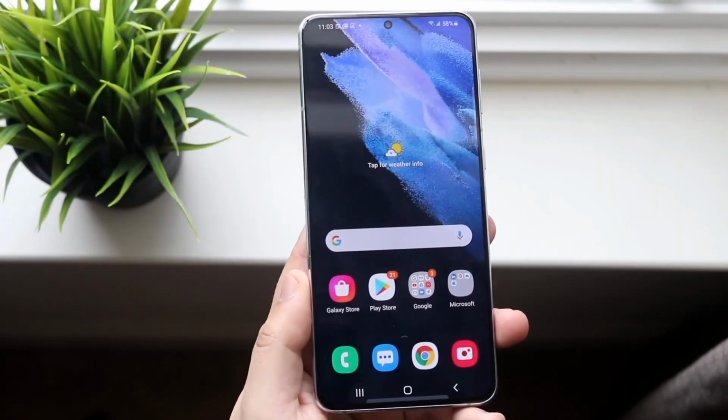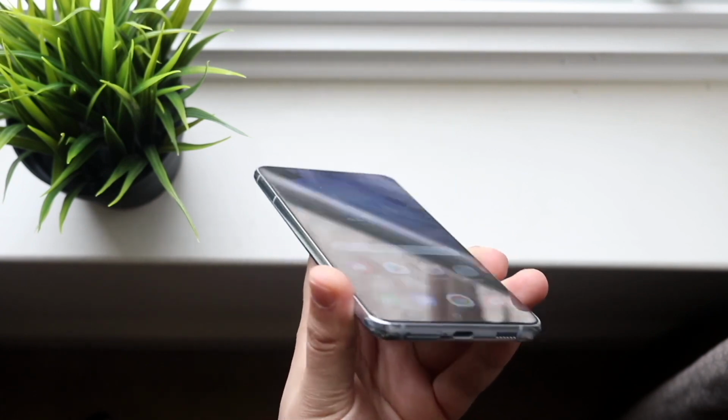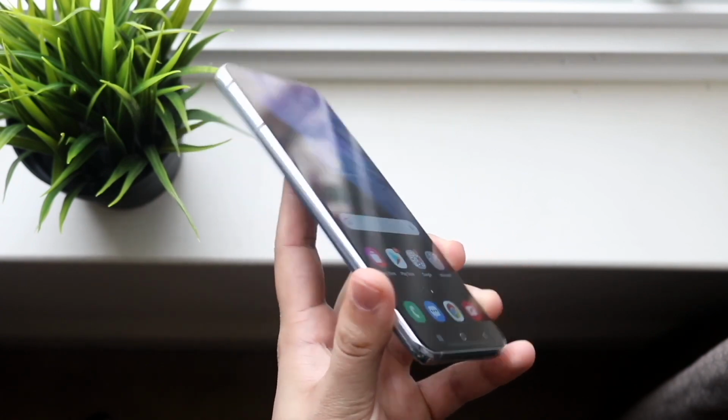So you might be trying to go ahead and buy your next Android phone. Now I'm going to make a short little buying guide of the things that I typically look out for whenever I'm buying my next Android phone.